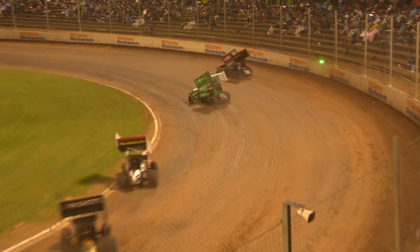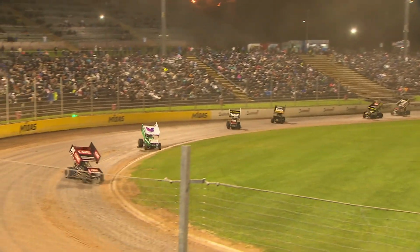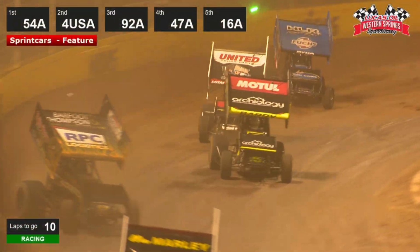And Chris Kernahan now with the move up the inside of Zach Sokol. So the youngster finds himself up in the 3rd spot. Great pass there from Chris Kernahan. Suddenly your hunter has become the hunted. He's pulling away from Jonathan Allard here as well.